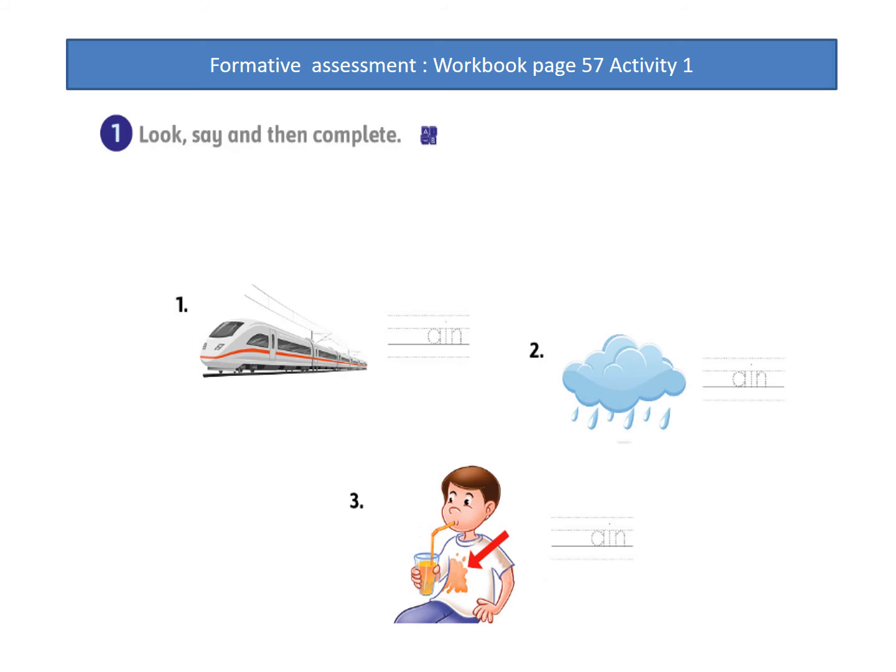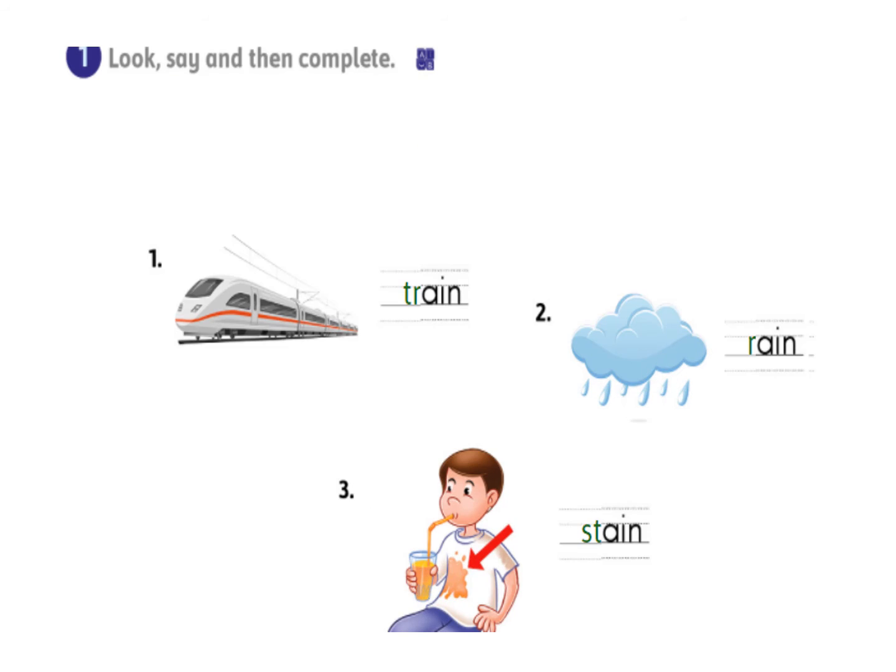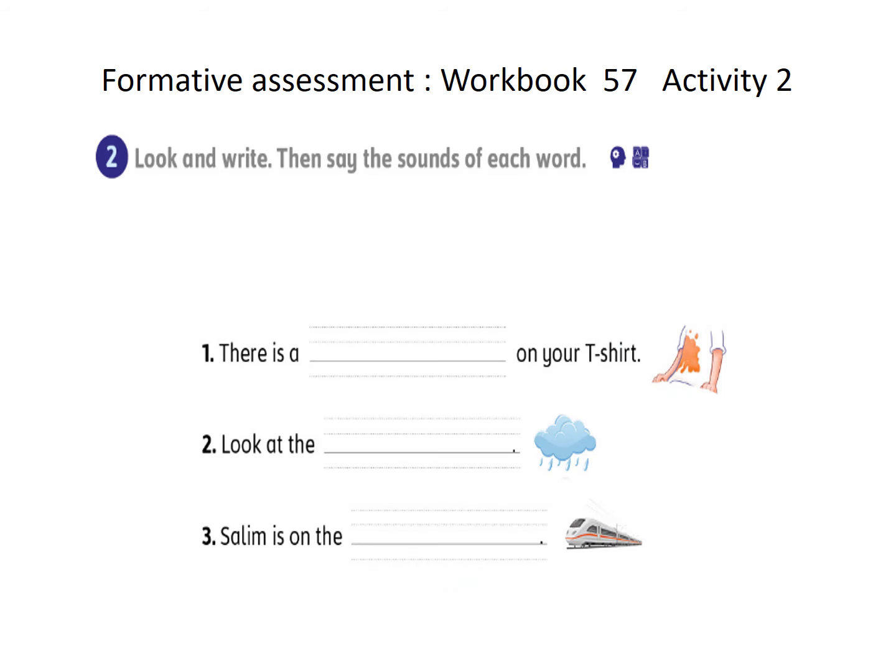A great job. Now we come to do the assessment, workbook page 57, activity number 1. Look, say, and then write. You write the first letter of the word. Okay? Yes, have your time. Have you finished? Very good. Number 1, train. Number 2, rain. Number 3, stain. Very good.